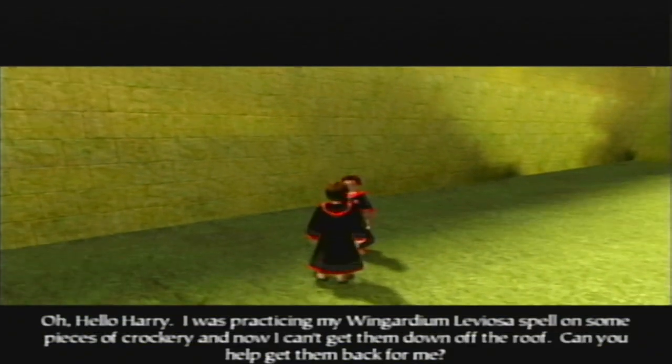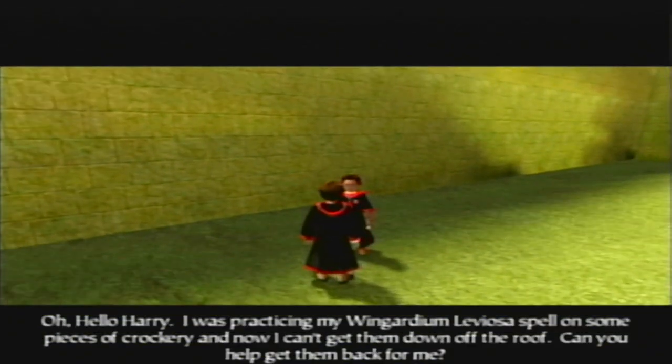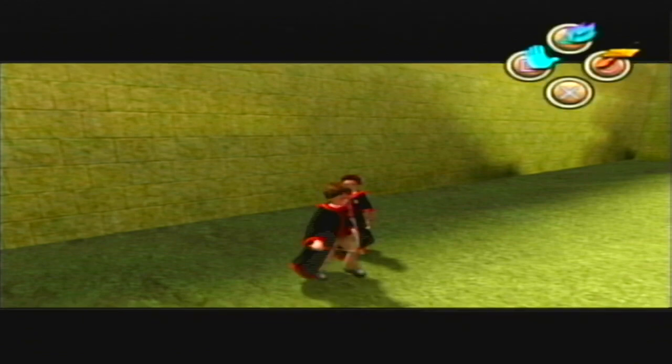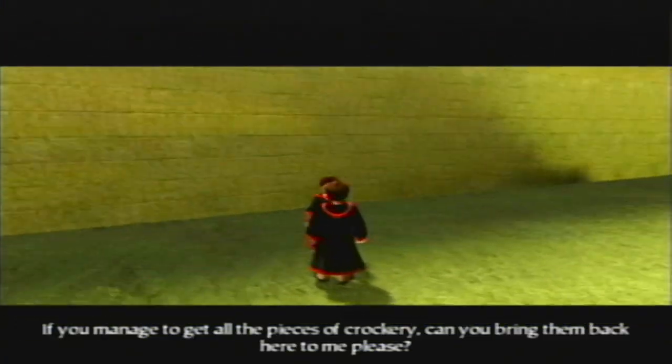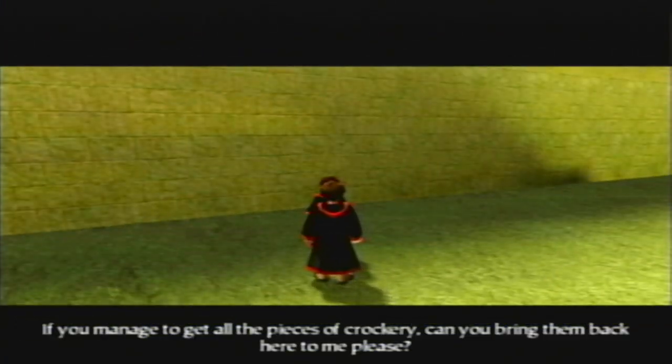Oh, hello, Harry. I was practicing my Wingardium Leviosa spell on some pieces of crockery. And now I can't get them down from the roof. Can you help get them back for me? If you manage to get all the pieces of crockery, can you bring them back here to me, please?